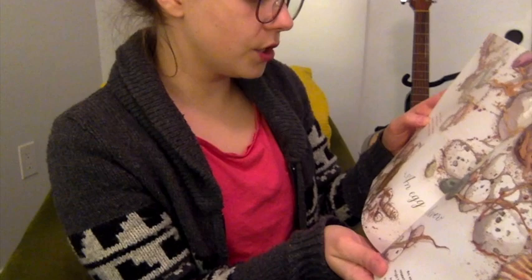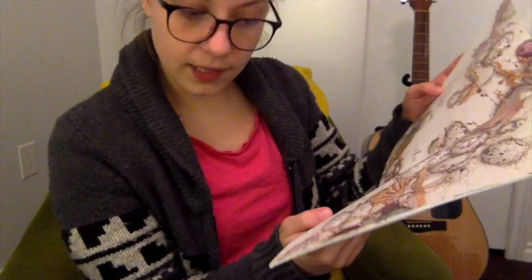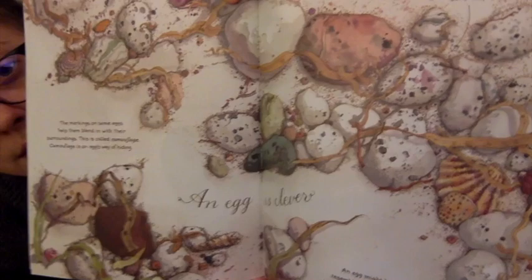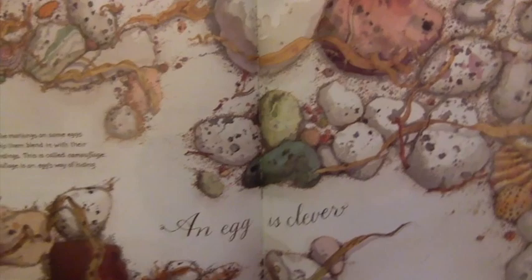The markings on some eggs help them blend in with their surroundings. This is called camouflage. Camouflage is an egg's way of hiding. An egg might be speckled so it resembles rocks around it, or it might be gray, the color of mud by a lake. An egg does not want to be eaten by a raccoon, a snake, a fox, or an insect. So it says here, eggs are clever. Eggs are smart. They protect themselves by camouflaging into their background. Here's kind of an I spy. Can you spot the egg? Because it's blending into the background, trying to protect itself from predators.